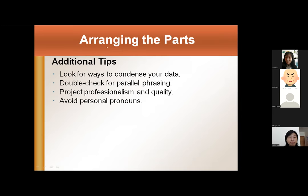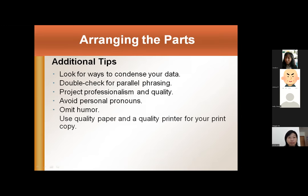Not the place for you to demonstrate your humor. And yes, if you have to use paper, you have to send the hard copy. Please use quality paper and quality printer.